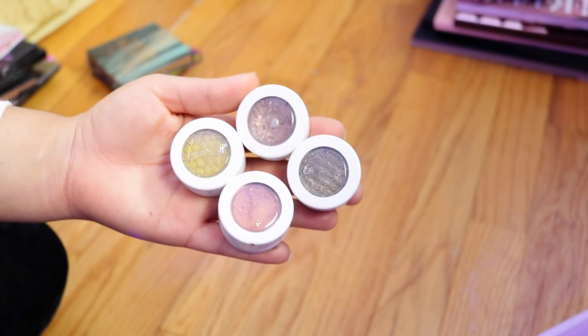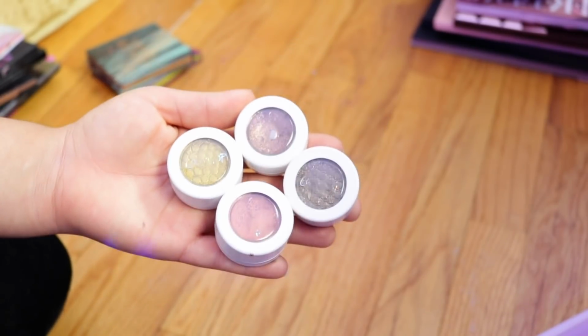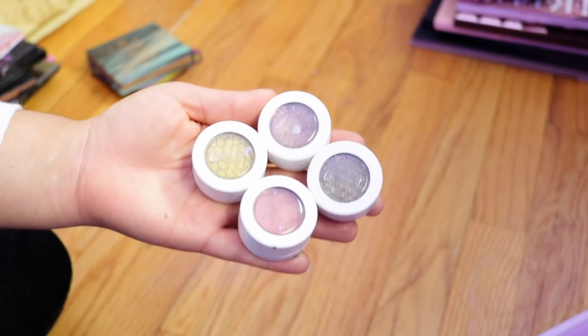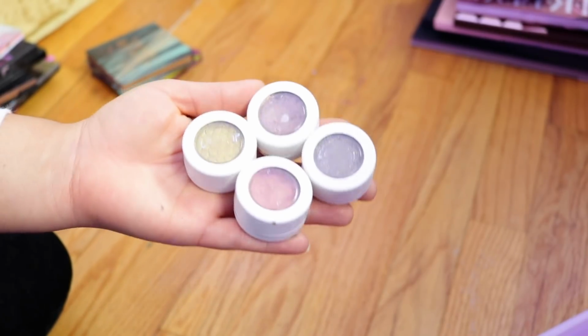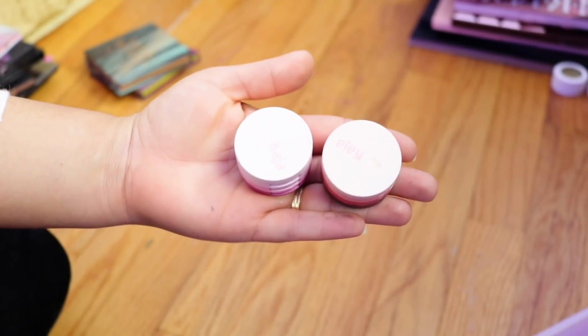Oh my god, you guys, I forgot to show you these single shadows that I have from ColourPop. Some of them I never got to use, some of them did hit pan because I really like them. So I'm definitely gonna be getting rid of these because I have not tried these shadows in such a long time, so I'm just gonna put them away already. I'm gonna get rid of them.